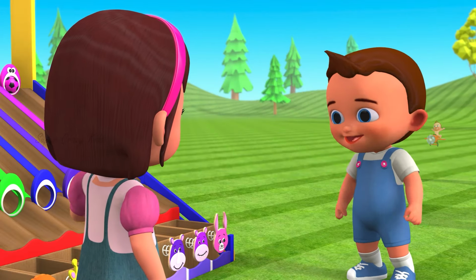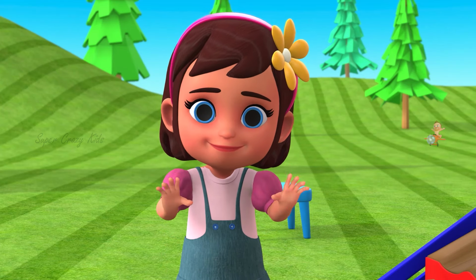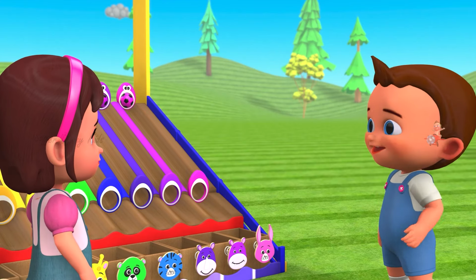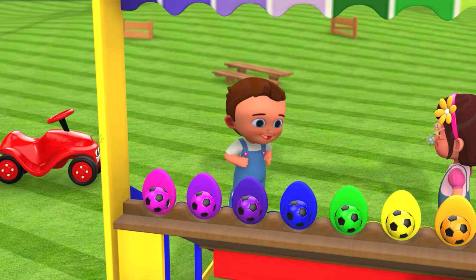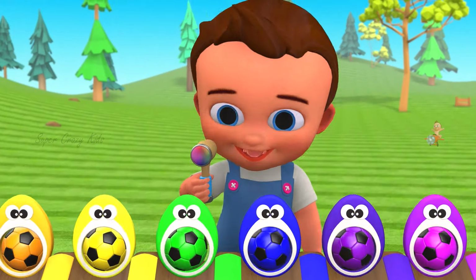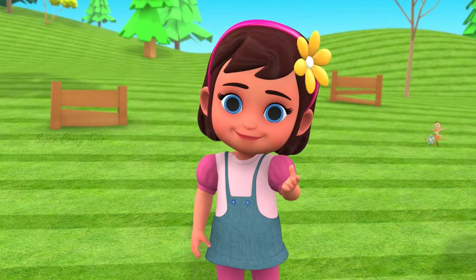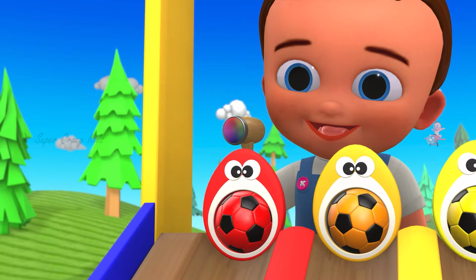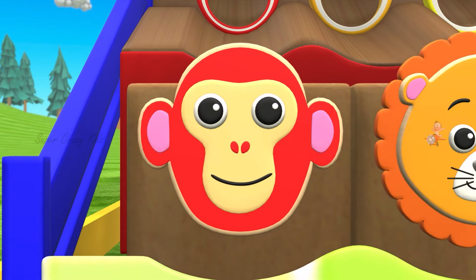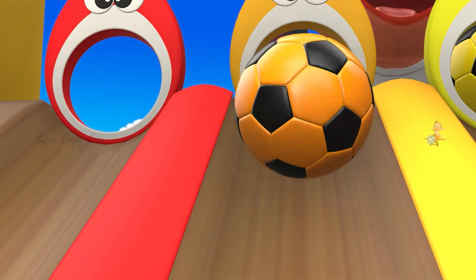What's going on? Did you see that? Do you think you could help today? Let's play. Come on. Oh, wow. Hey, let's go. Red color. Monkey. That is awesome. An orange color.